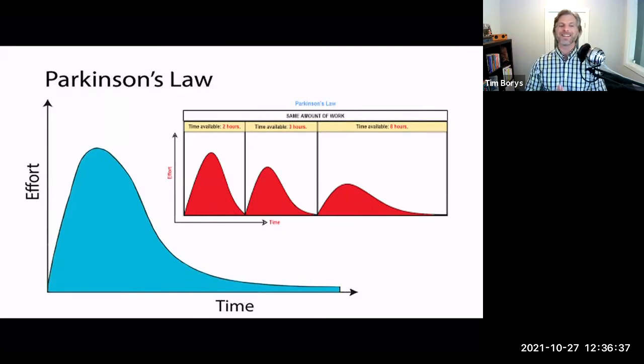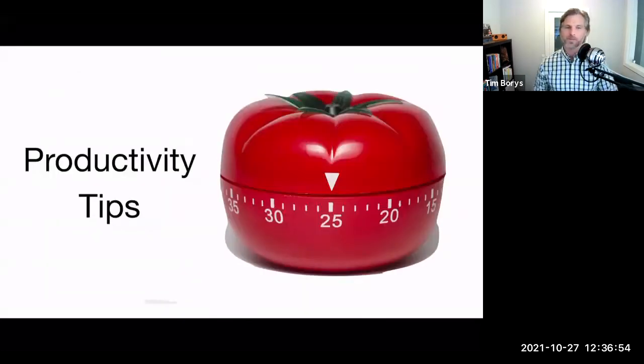So the solution to that is to have a clear vision and purpose, make sure you have clear roles and responsibilities, understand the scope, and actually, again, write it down. It makes a huge difference. And then another method that helps to do this is the Pomodoro Method. Some of you may be familiar with this. The Pomodoro technique.